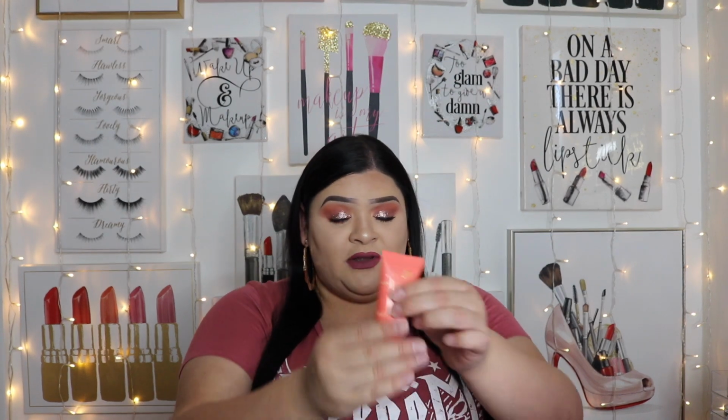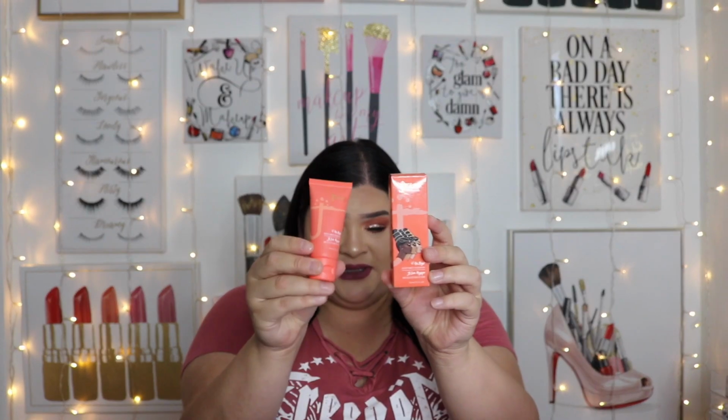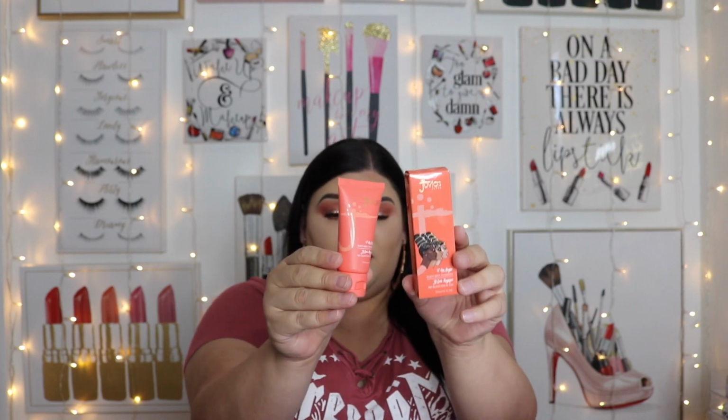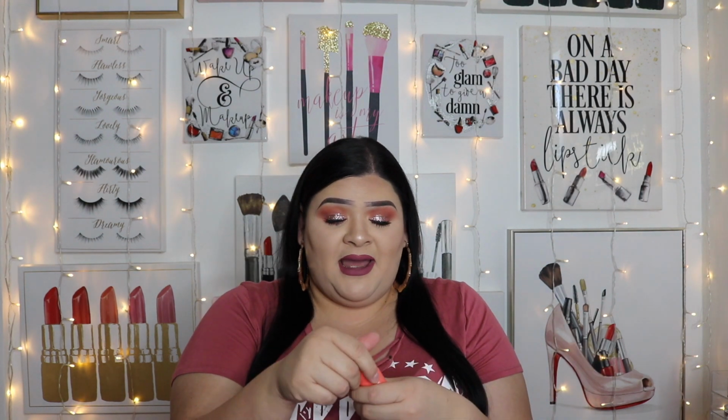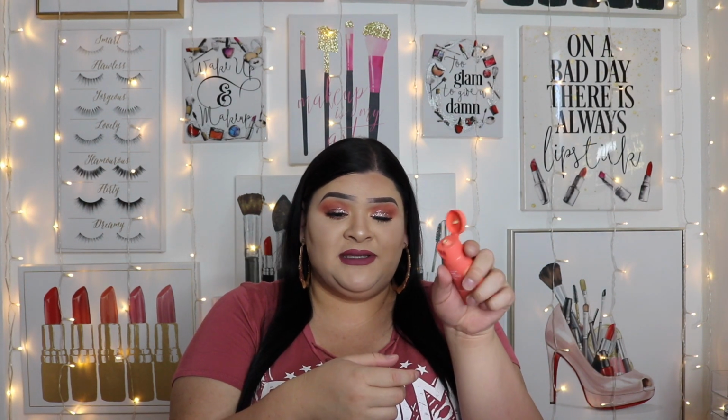So we're going to start off with the foundation. This is a box and this is a foundation. Now I really like the packaging. I don't mind that it doesn't have a pump. I actually like that it's a little squeeze tube because it is a more full coverage foundation. I kind of like that better.